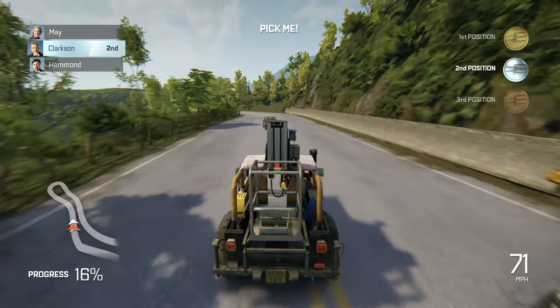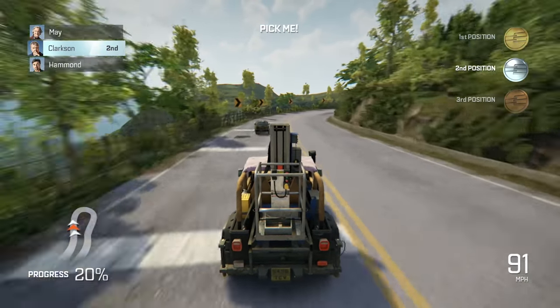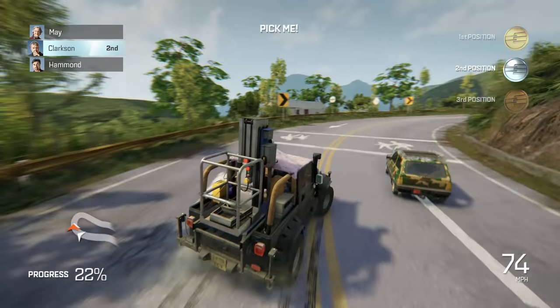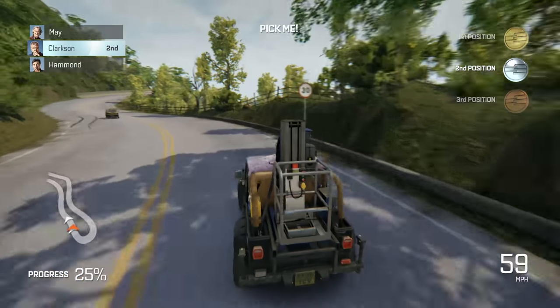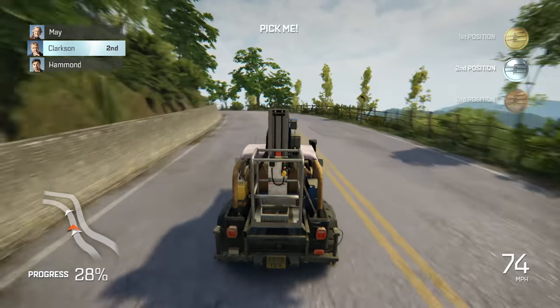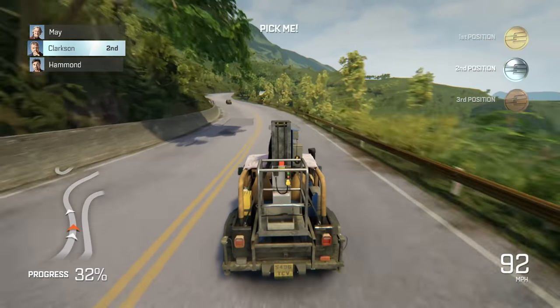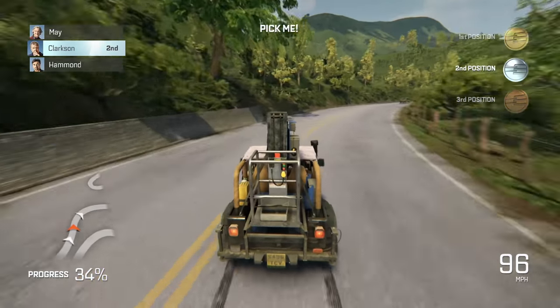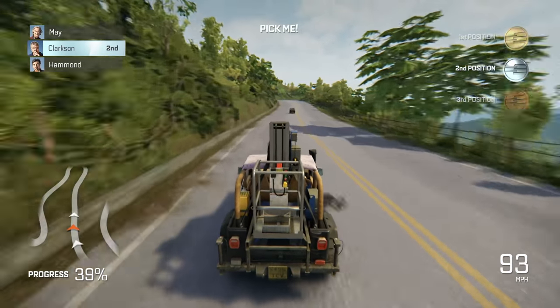Not the best driving. This car used to handle pretty well. Now, not so much. Not so much. I'm driving so bad. This car is so tricky to handle. Come on, I can't let James May win this race. It just doesn't turn. It just doesn't want to turn anymore.